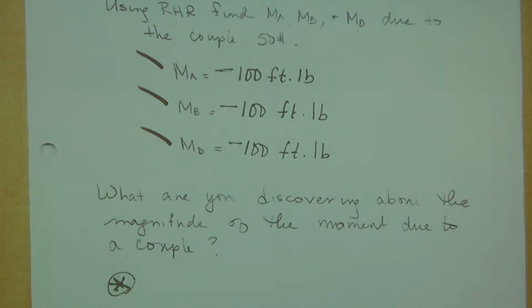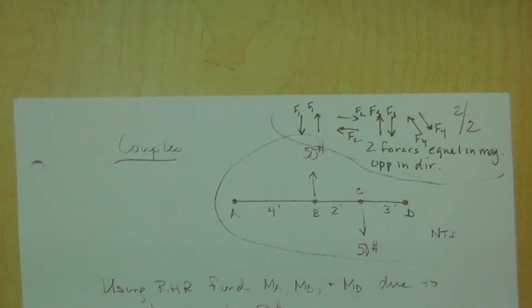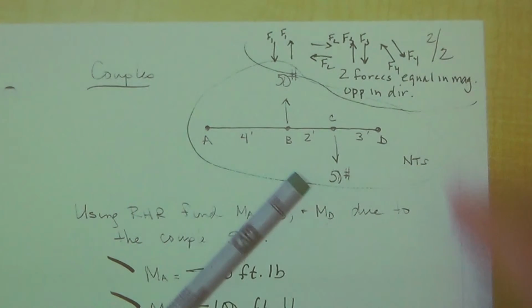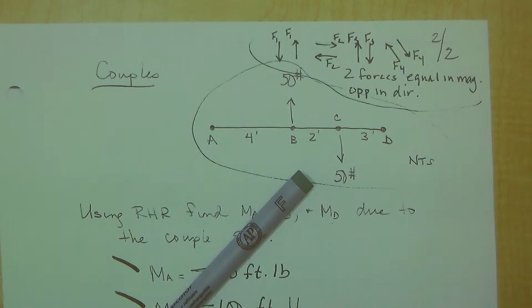Okay, not that they're in the same spot, right? Because they're not in the same spot. Let's just use the right words. Because if they were in the same spot, if one was going up 50 and one was going down 50 in the same spot, they would be concurrent, and what would the moment be? Zero, because they cancel each other out.